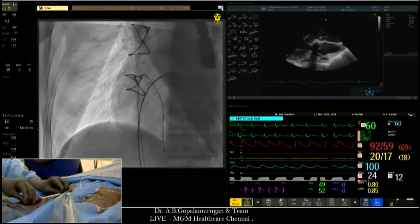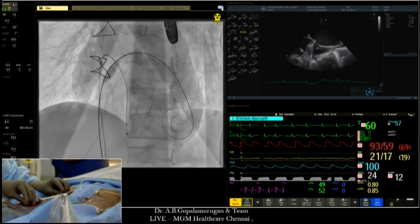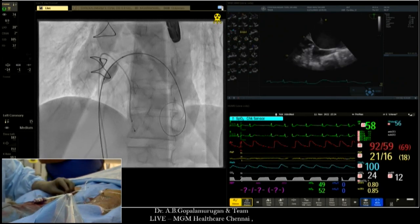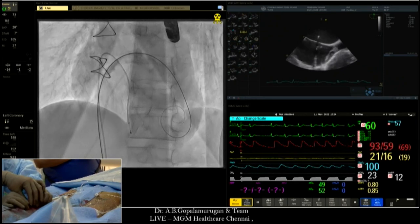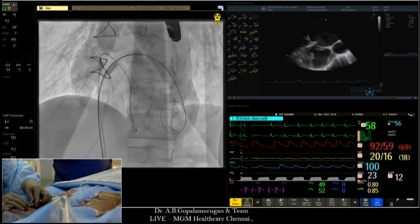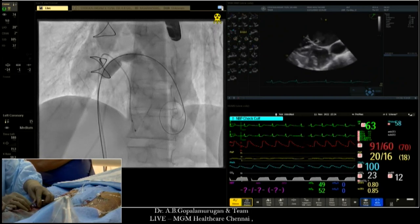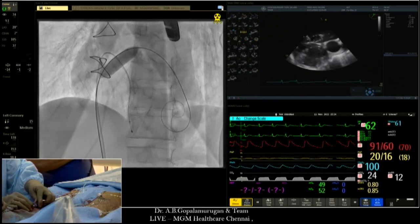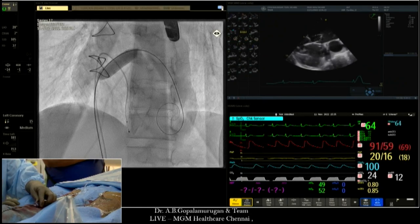14 millimeter balloon? Yeah, this is a 14. I think I'm probably too RA. Okay, great, thanks. Better. Okay, so we'll leave it there.